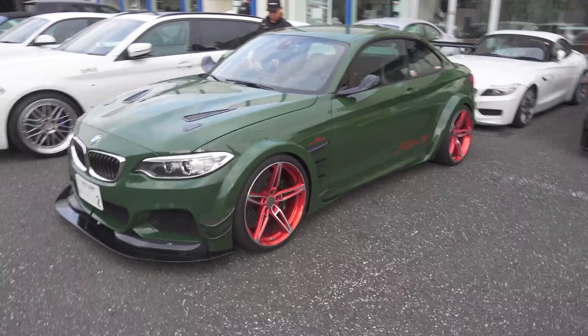That was insane. It's a little too much power for the street. It's pretty much wheel spin anytime I put my foot to the floor. As soon as the boost kicks in, that thing is all over the place. It's so cool that it's manual.